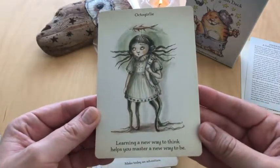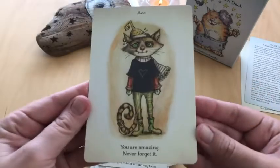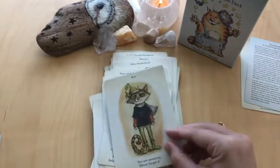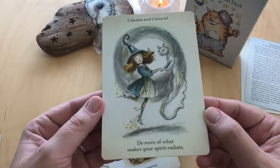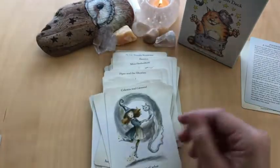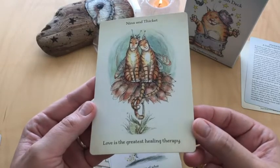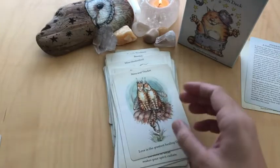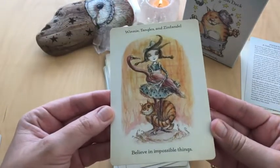Octo Girly, learning a new way to think helps you master a new way to be. Ace, you are amazing. Never forget it. Celestia and Catswell. Oh, they're so cute. Do more of what makes your spirit radiate. Nina and Thicket, love is the greatest healing therapy. Oh. Winnie, Tangles, and Zinfelder. What a great name.